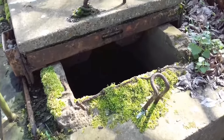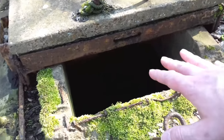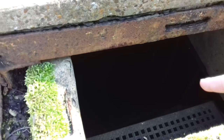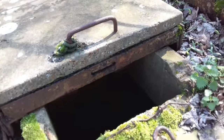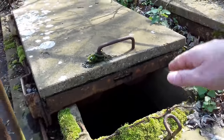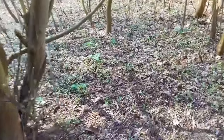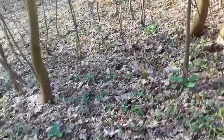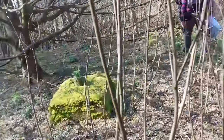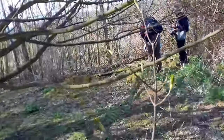I've just been informed we're not going to be going down this way, but we will be going in here. That is really dangerous down there. The steps have collapsed. It goes really, really deep underground. There was another hole going down at the bottom of this hole, so deep. So yeah, there's another way in apparently, so that's what we're going to go and look for now.